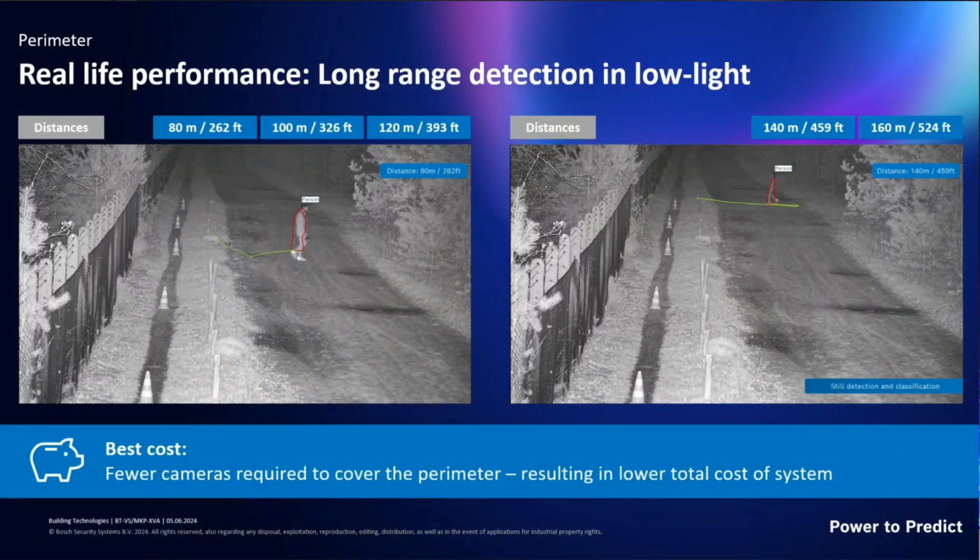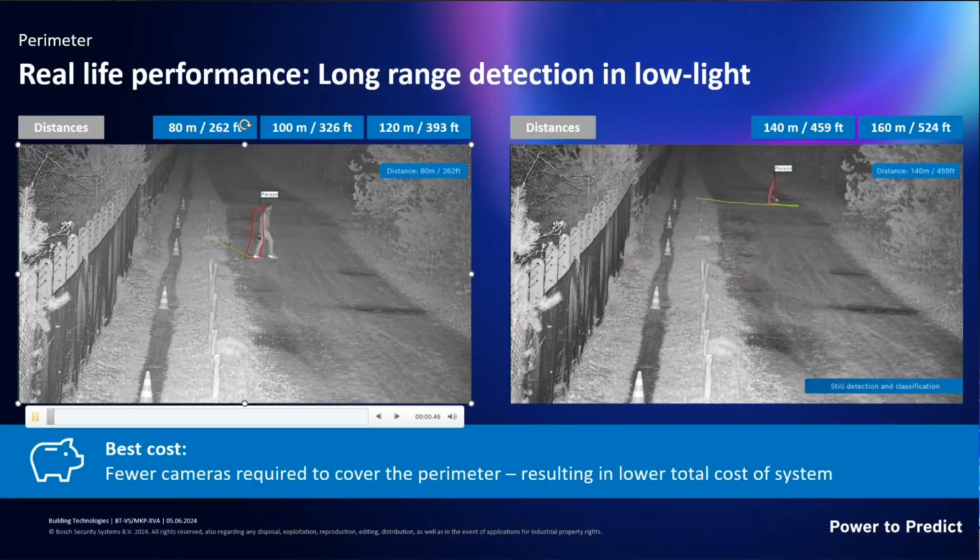So first of all, best cost. I play these videos, but I think they've already been shown in the previous section. One thing where we are really good in is detection distance. So some of the competitors, they only do half of the distance. So this means if you only have half the detection distance, you will need twice the cameras.